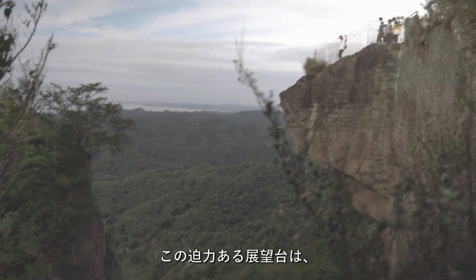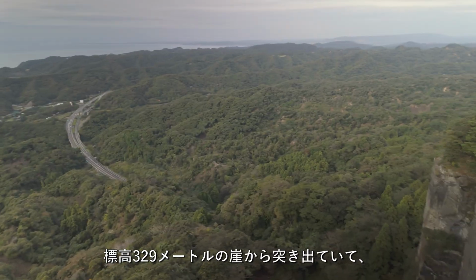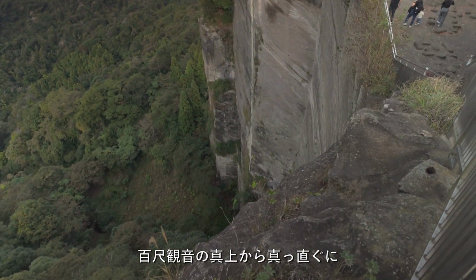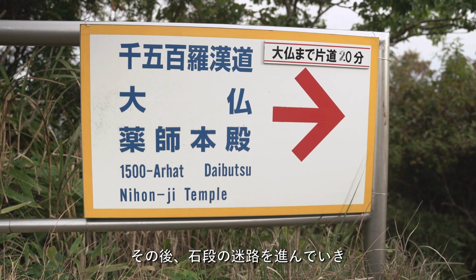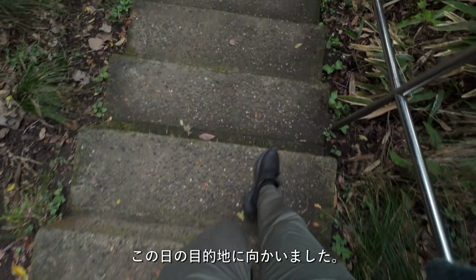This dramatic viewpoint juts out from the mountainside at 329 meters above sea level, offering a dizzying drop straight down the cliff just above the Goddess of Mercy. Our journey continued along the maze of stone steps leading to the climax of the day.